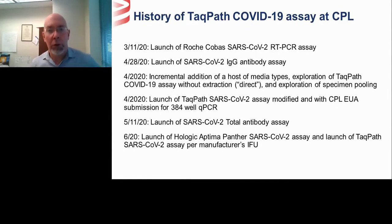We did a lot of work with the TaqPath assay before the 384-well version was FDA cleared under the EUA approval process. We had developed a laboratory developed test at 384 because we recognized that demand was going to far outstrip capacity unless we moved to a 384-well platform.